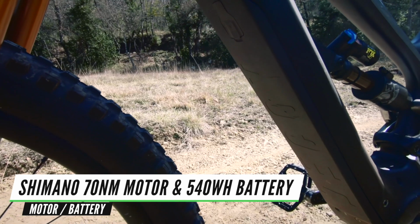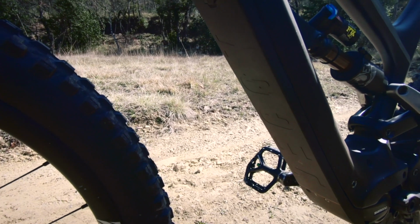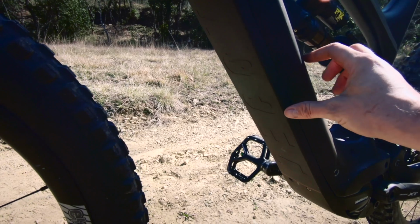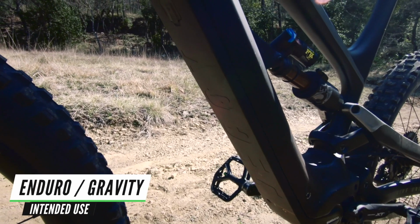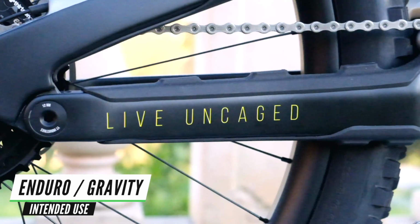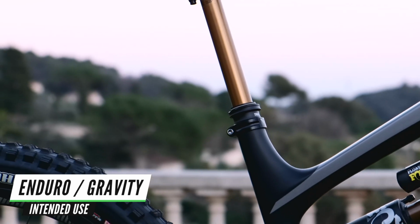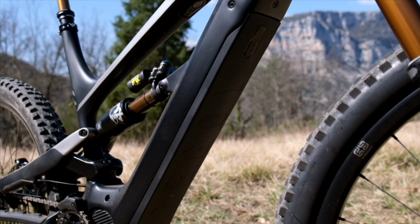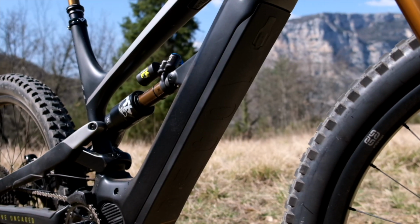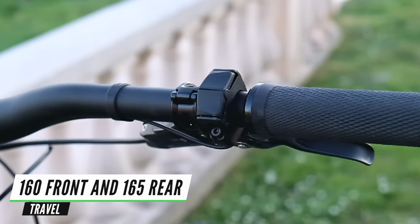Powered by the Shimano E8000 motor, with a custom YT designed 540 watt-hour semi-integrated battery, it neatly sits under the down tube. It's got super clean lines and an aggressive look. The top spec Race comes in at £5,999 and you get an incredible spec for that price. Carbon frame, carbon wheels, Fox Factory suspension and wireless Shimano Di2 shifting.